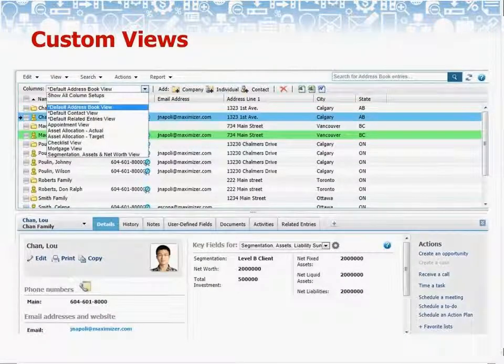In addition to the key field views, we've also started to build out the custom views. So the custom views are the column setups, and this is the way we believe wealth managers want to organize the information when they're returning it onto their screens. So we have our default views, but we also have views around some of the reviewable processes, as you see. So the appointment view, we have asset allocation view. The checklist view, again, is around checklists of documents. A mortgage view. There's an insurance view that's coming shortly, and several others that we're being asked for as we're engaging more and more clients in these conversations now.